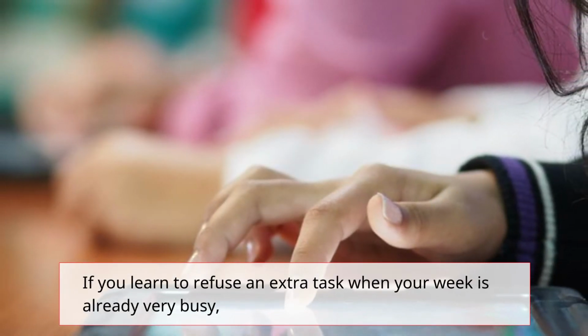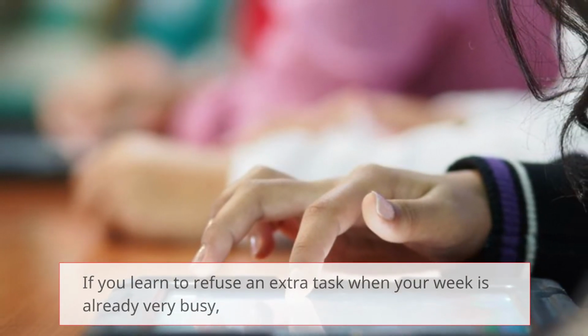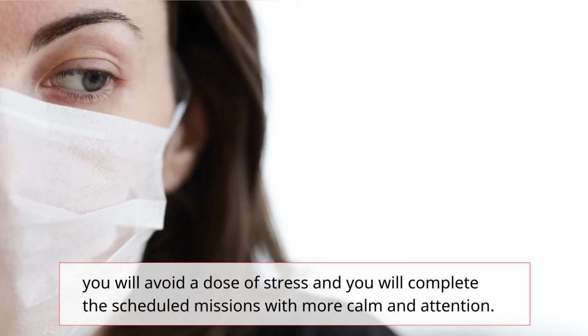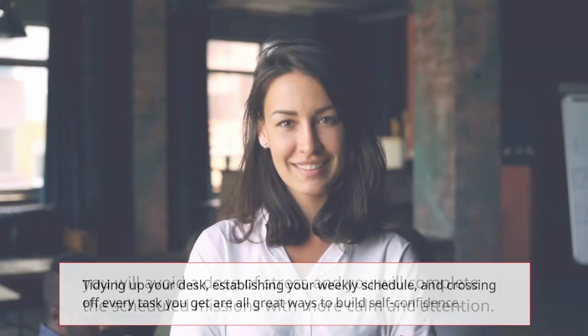If you learn to refuse an extra task when your week is already very busy, you will avoid a dose of stress and you will complete the scheduled missions with more calm and attention.